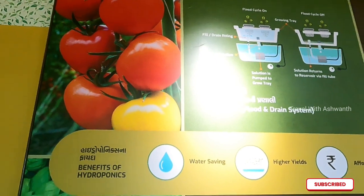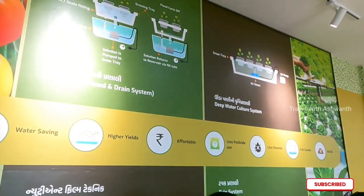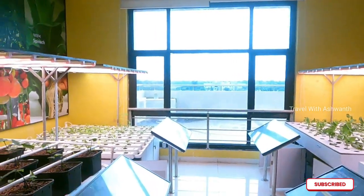And this is the entrance of hydroponics gallery. So in this hydroponics gallery, this is a new invention. So you can see so much of plants which has been developed in the hydroponics method. So we can see this.